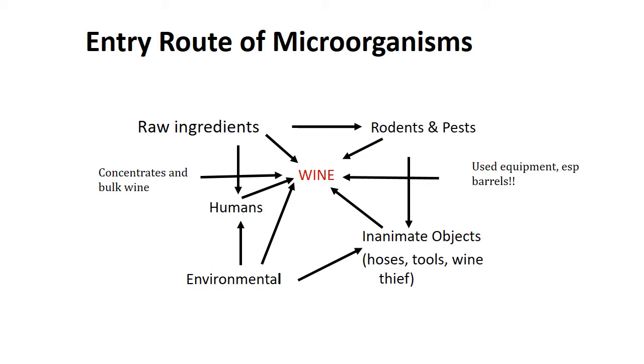You better have, by the way, mouse traps in your winery. That's a requirement too. So make sure you've got mouse traps that are dated as to when they went in and when they were changed out if they have baits. So that's another thing you've got to check out.